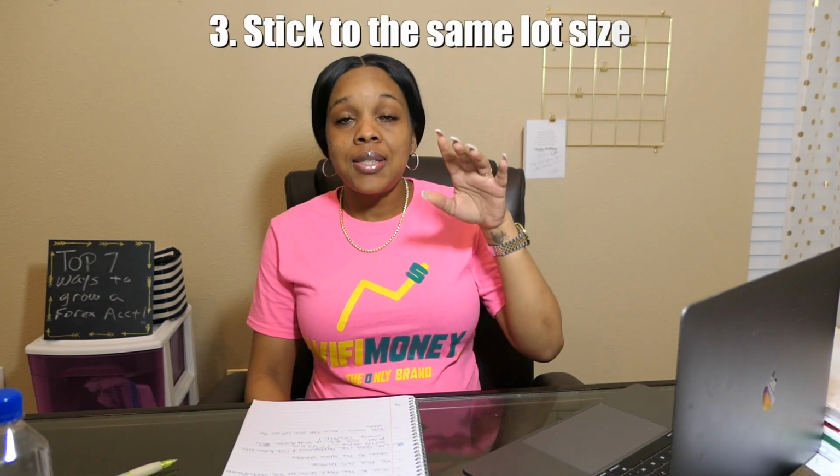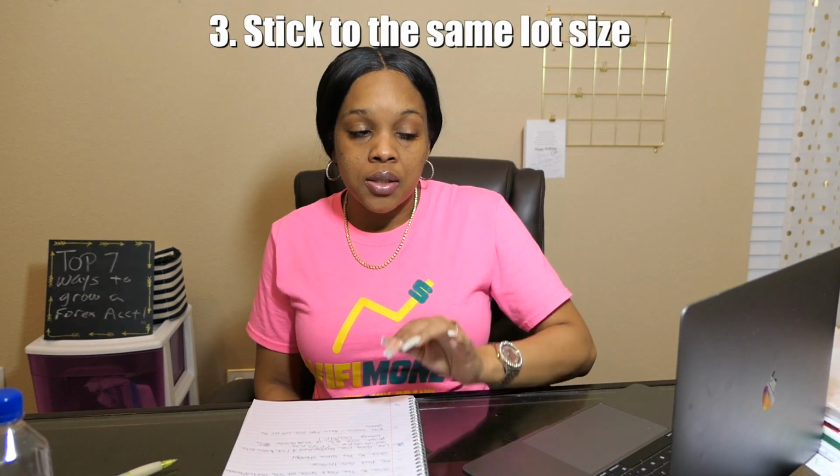Number 3, stick to the same lot size. And this is very important, because I'll see different people that just started trading and they'll come in with a 0.01 lot size, and they'll have another trade that's a 0.05 lot size, and another one that's a 0.08 lot size. Pick a lot size and stick to it. Even if it's making you a monthly plan, like, okay, for this week, I'm gonna do a lot size of 0.05.